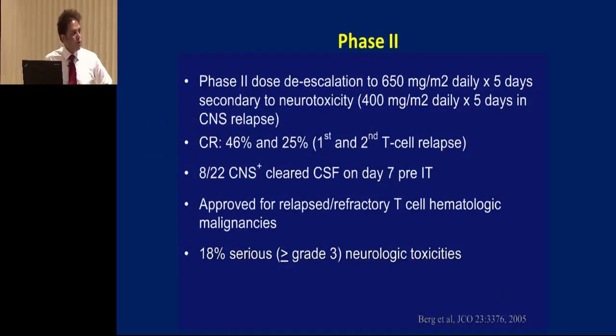So the next phase 2 study was reported in 2005, which was a dose escalation study which went on till neurotoxicity, and in that also a CR rate of 46% was seen. What was interesting is that even those patients who had a CNS positive cleared it even before the intrathecal drug was given. So it actually penetrates into the CSF in a good enough concentration to neutralize and treat the CNS disease.